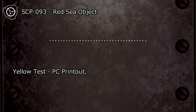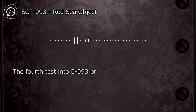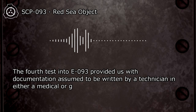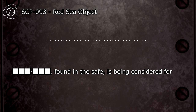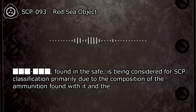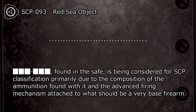Yellow test, PC printout, safe diary. The fourth test into E093 provided us with documentation assumed to be written by a technician in either a medical or government facility. Found in the safe, is being considered for SCP classification primarily due to the composition of the ammunition found with it and the advanced firing mechanism attached to what should be a very base firearm.